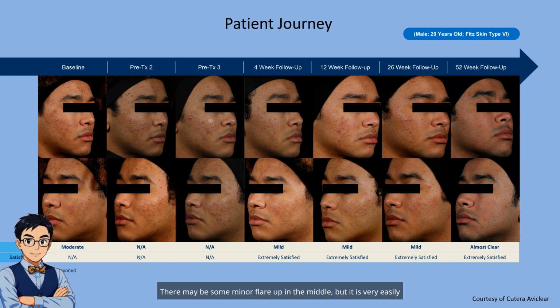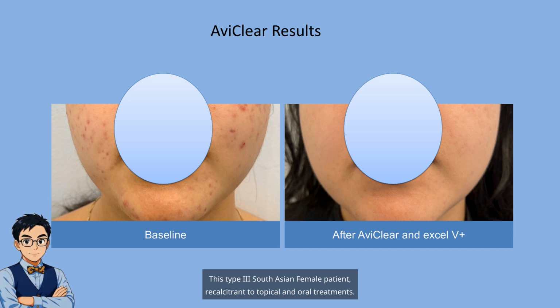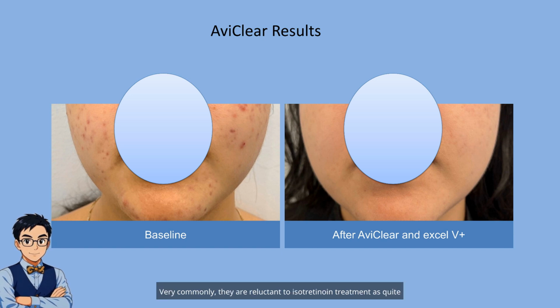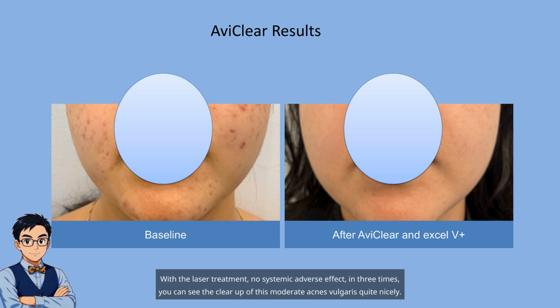There may be some minor flare up in the middle, but it is very easily managed by simple medical adjuvant treatments that I will talk about later. This type of South Asian female patient is recalcitrant to topical and oral treatments. Very commonly, they are reluctant to isotretinoin treatment, as quite a number of them are planning for a family while isotretinoin is teratogenic. With the laser treatment, no systemic adverse effect.